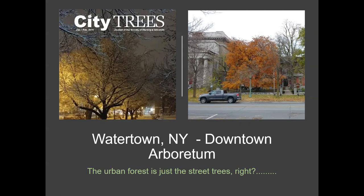And just a little bit of a non-humble brag. We're very, very excited that last year we made the cover of City Trees magazine. This is the journal for the Society of Municipal Arborists. This is viewed globally. And Watertown's downtown arboretum made the cover shot. So very exciting stuff.